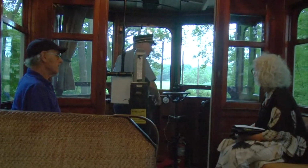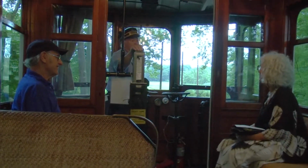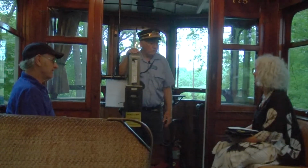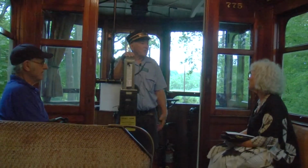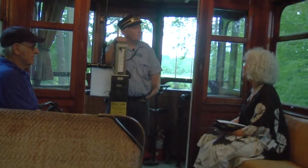How many miles are we going? The length of line that we have here is about 1.5 miles. And what's the speed? Well, these are very old vehicles, so we don't go to full speed. The fastest we ever go is about 15 miles an hour. Partly because we want people to enjoy the ride and see the scenery. I mean, there's no need to hurry.